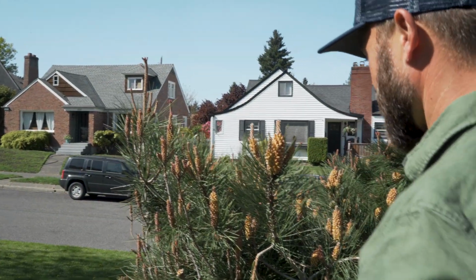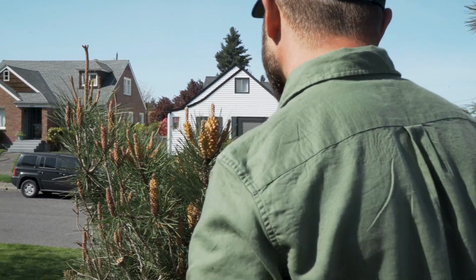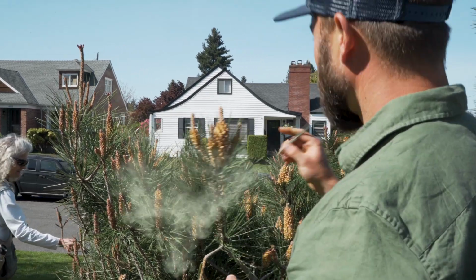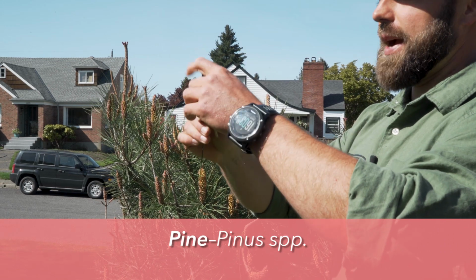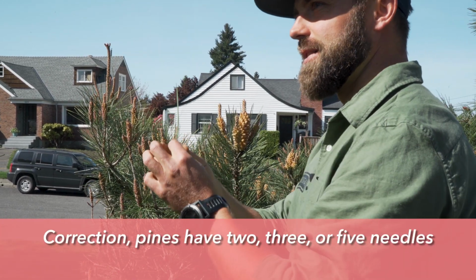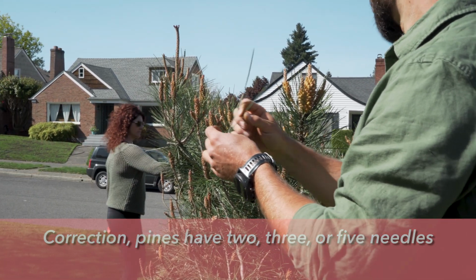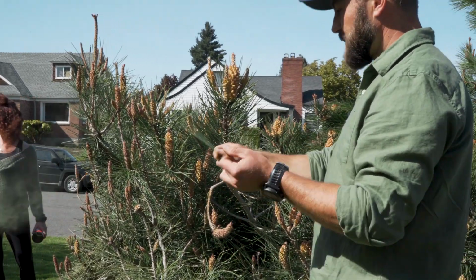What kind of tree is this? How do we know? Long needles. A fun fact about pines: another way to identify pines is they always have either two or five needles. So they're going to be long, and then they're either going to have two or five needles. And again, you can make tea from these needles, just boil these down.